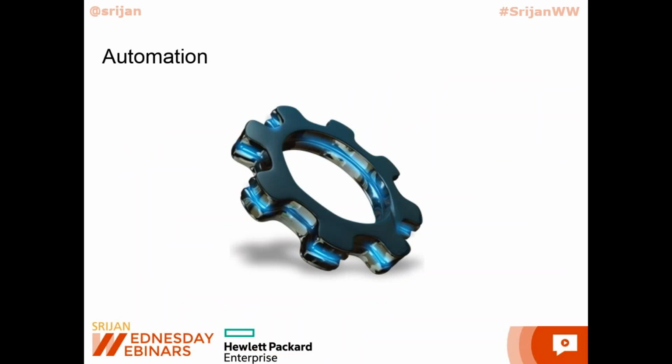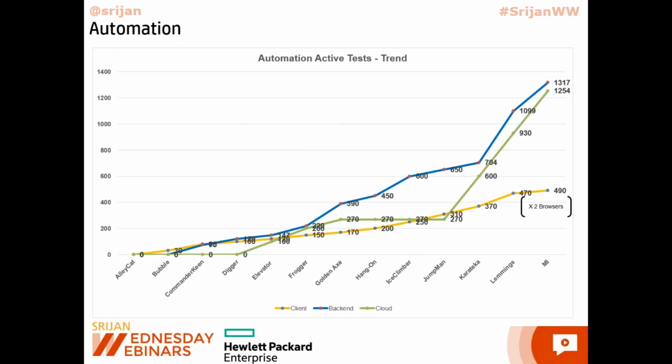Okay, now we are going to talk about the automation that we have in my team. First of all, this is a graph showing the automation. As you noticed before in the slide of the versions that we have, the first one was Allocate. When we started working, it was a very small product, and we had zero automation. And from that day, I understood something: if I don't increase the automation, then I will keep testing manually.